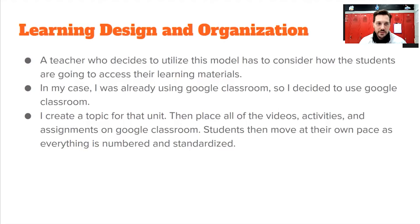I've even heard of teachers using Evernote and things like that, where they're putting assignments on there as notes and they're categorizing them similar to what we're doing. But in my case, being used to Google Classroom, I just stuck with Google Classroom. So I create a topic for that unit and then place all the videos, activities, and assignments on Google Classroom within that topic. And students then move at their own pace as everything is numbered and standardized and they can easily figure things out and find what they're looking for.